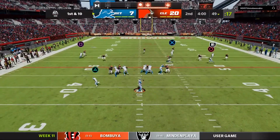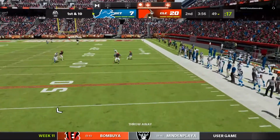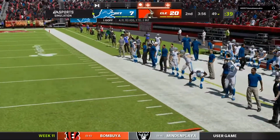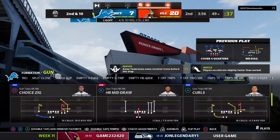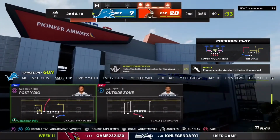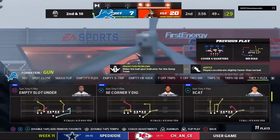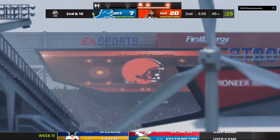On first down, it's gone. And seeing no options, he just tosses this one away, incomplete. Now that'll bring up 2nd down. To this point, I've been impressed with the work defensively. They have not allowed a lot of receivers to run free. And there's another example, another incompletion.